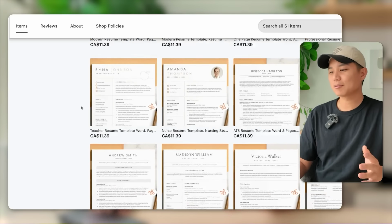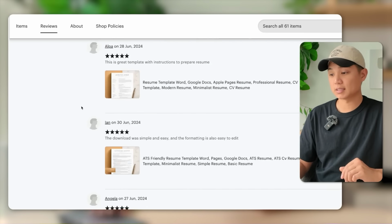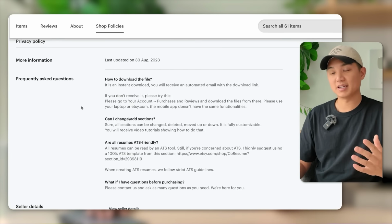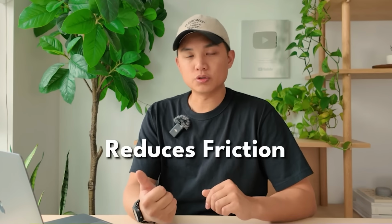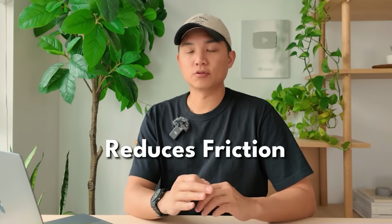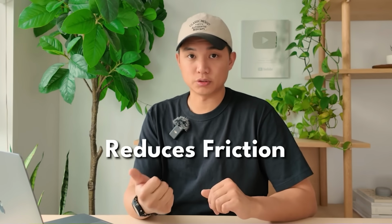And the last thing I want to talk about that every successful Etsy shop has is an FAQ page. And this is key. A lot of new sellers aren't doing this, and the reason why you want to have an FAQ is to help answer any of the most common questions for buyers, but it also reduces friction. And that is key for any e-com store out there, is to reduce friction.